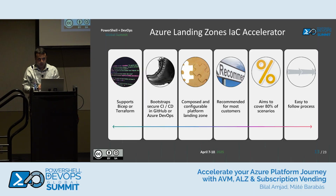So coming over to the Accelerator, let's put some spotlight on it. What does the Accelerator do for you? First and foremost, it supports Bicep and Terraform. It bootstraps a CI/CD environment for you. Again, you've got the code, but how do you use that code to bootstrap a CI/CD environment based on a repo sitting in the version control system you prefer, whether that's Azure DevOps or GitHub, or maybe something else like GitLab or Bitbucket. And then it gives you a composable, configurable platform landing zone setup.